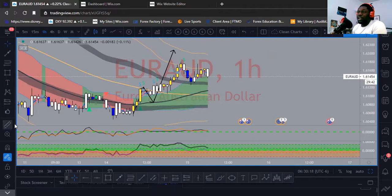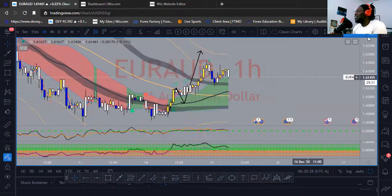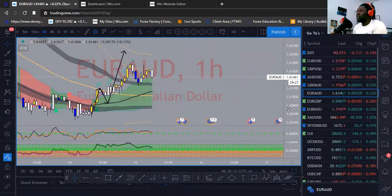So from this buy right here, you would have gone up at least 60 pips. I even thought about buying right here, which I should have, but it is what it is. Shoulda, woulda, coulda. If you don't take the risk in the market, you're not going to get into anything.